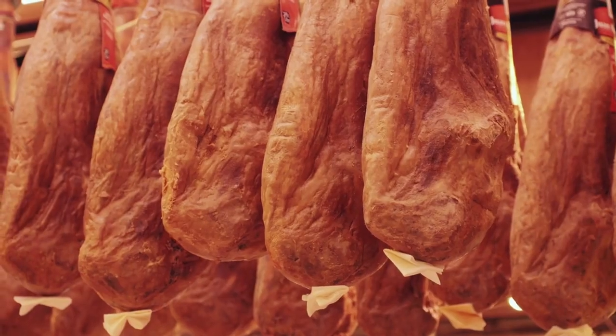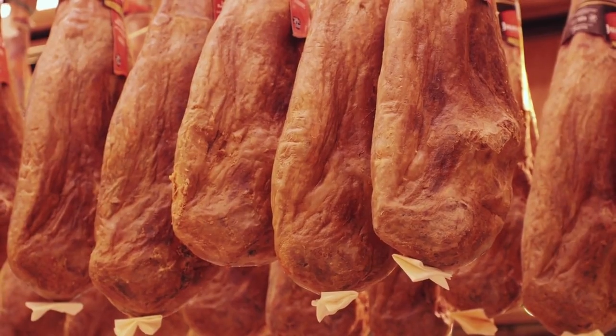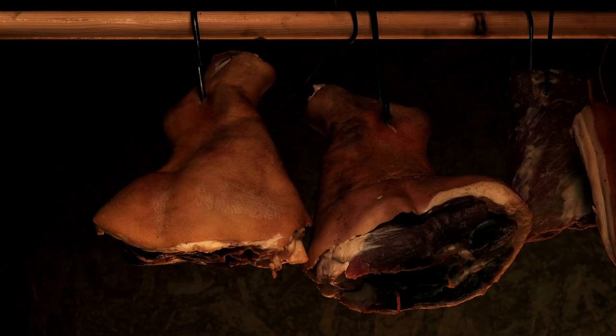Number 4. Smoking for flavor and longevity. For the Amish, smoking meat is far more than a culinary choice. It's a preservation necessity deeply rooted in tradition. Their smokehouses are modest structures made from wood, often found near the barn or garden, where hams, sausages, and even slabs of bacon are hung on hooks for days at a time.